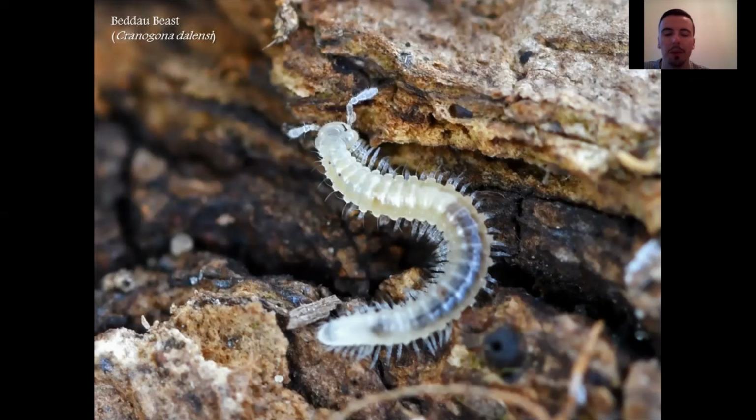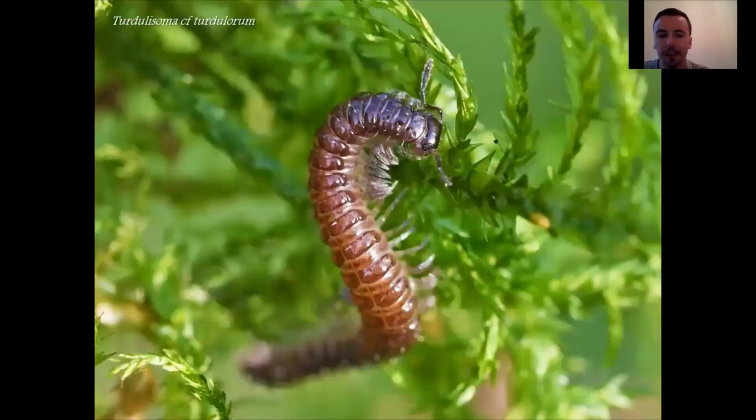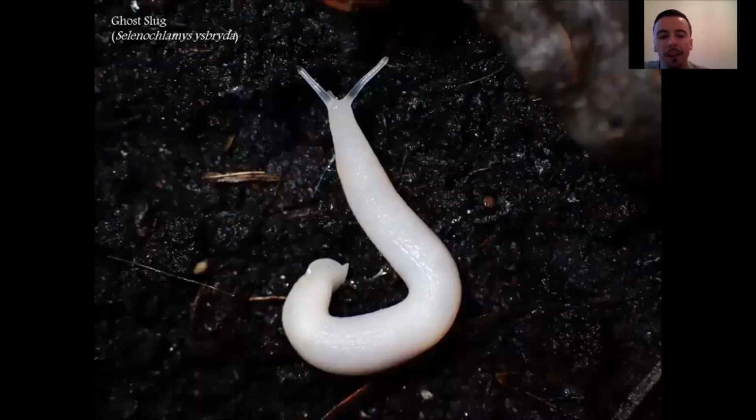But at the moment, I've seen the only site in Britain for this rather white, almost translucent little millipede. And then you've got another one here that's as yet unnamed. It's a species that was only found new to science from South Wales back in 2017. It's found on 5 sites at the moment, 4 of which are colliery spoil sites, and the 5th is quite close to a colliery spoil site as well. So that's quite fantastic that these new species are turning up on these sites.